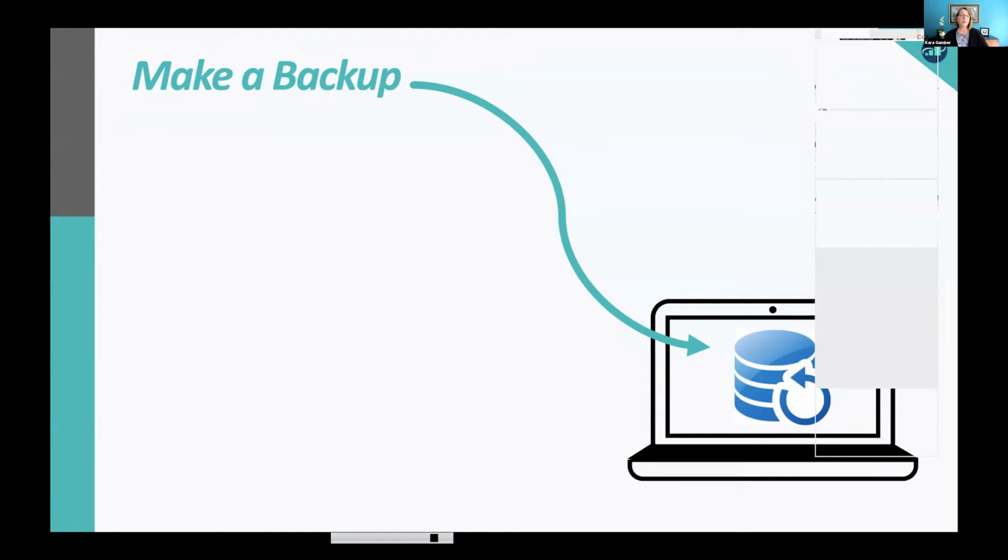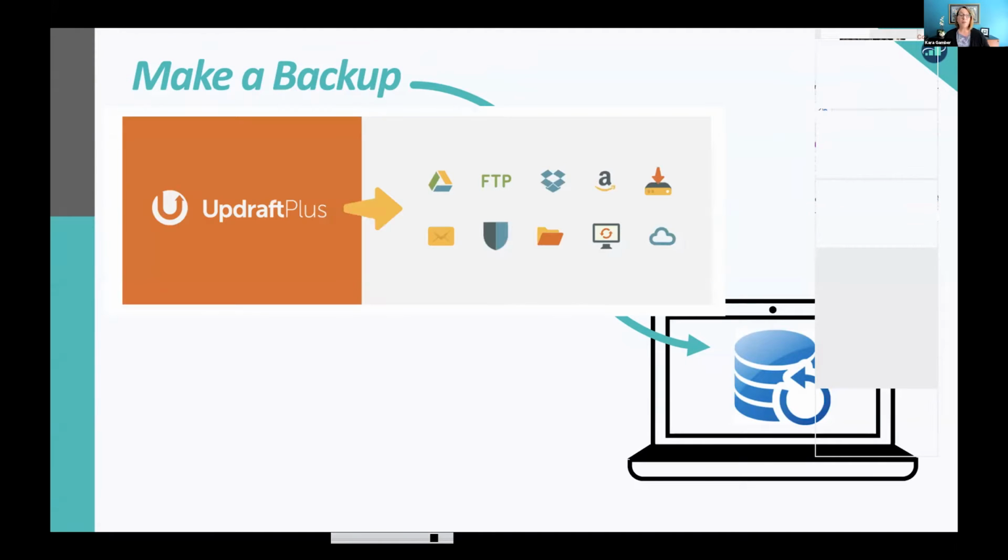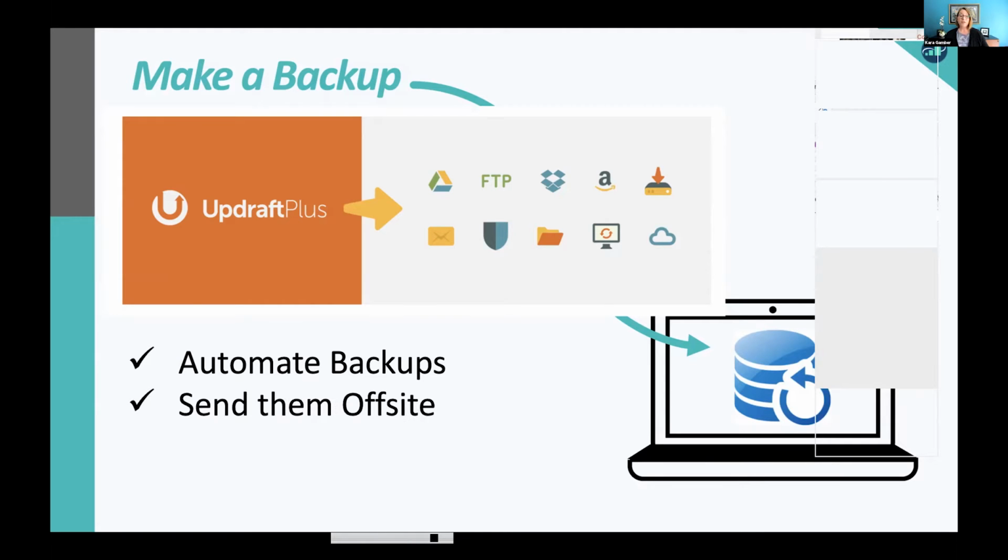My favorite backup plugin is called Updraft Plus. It comes in both a free and premium version. And here's what I like about it: you can have it automatically back up for you. Next, you can save space on your website by sending those backups to the cloud, Dropbox, Google Drive. And lastly, there's a fail-safe feature so that you can set it before you make any changes or you're getting ready to update your plugins or your themes. It will automatically back up before you do that.